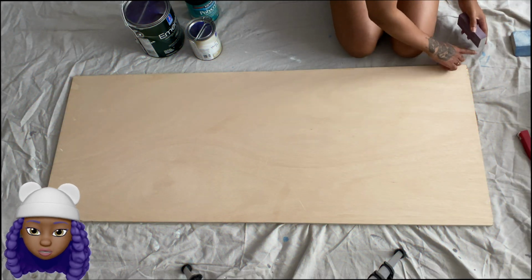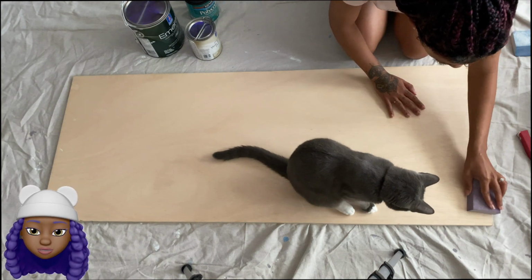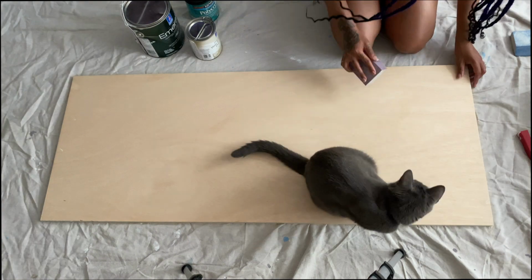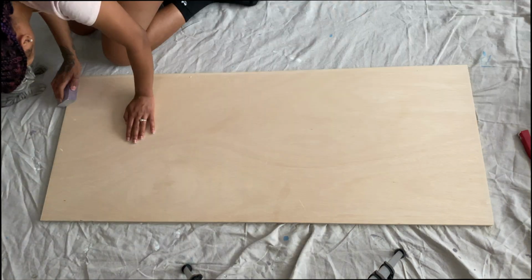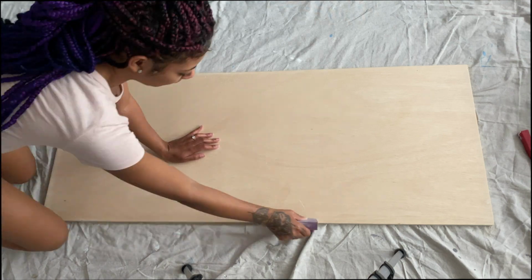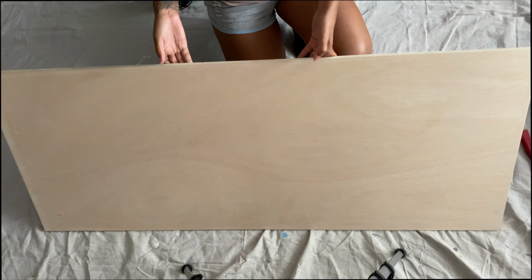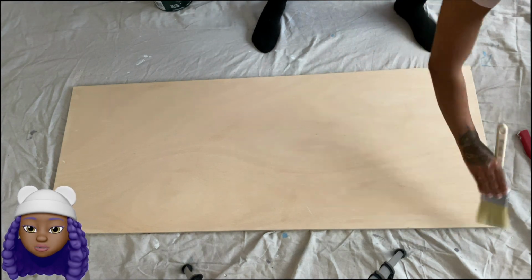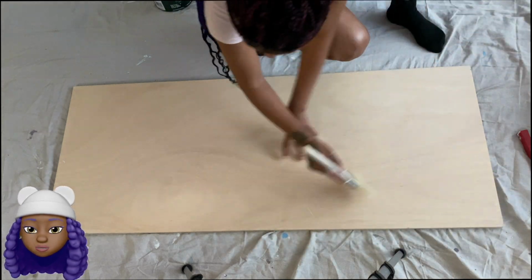So now I'm using the sponge block to sand all the edges around the plywood desk, and you want to do this with a certain amount of pressure so that you can get a smooth finish. Okay, now that everything's sanded, I'm going to go in with a painting brush and clear off all of the particles from what I just sanded. You want to make sure your surface is nice and clean before you apply anything onto it.